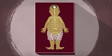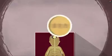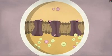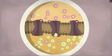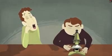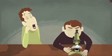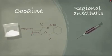Pain and other messages travel through the nervous system as electrical impulses. Regional anesthetics work by setting up an electrical barricade. They bind to the proteins in neurons' cell membranes that let charged particles in and out and lock out positively charged particles. One compound that does this is cocaine, whose pain-killing effects were discovered by accident when an ophthalmology intern got some on his tongue. It's still occasionally used as an anesthetic, but many of the more common regional anesthetics have a similar chemical structure and work the same way.